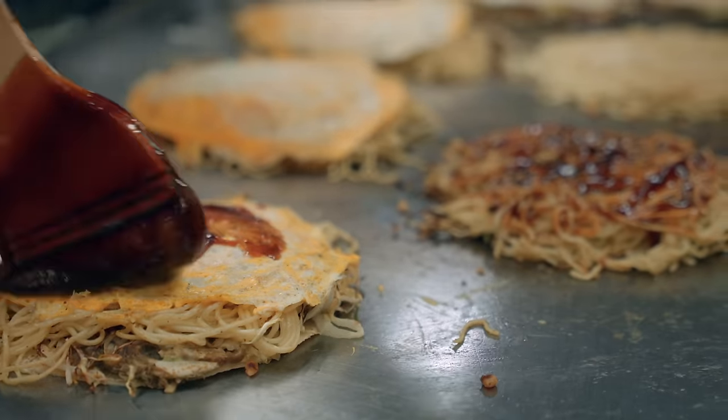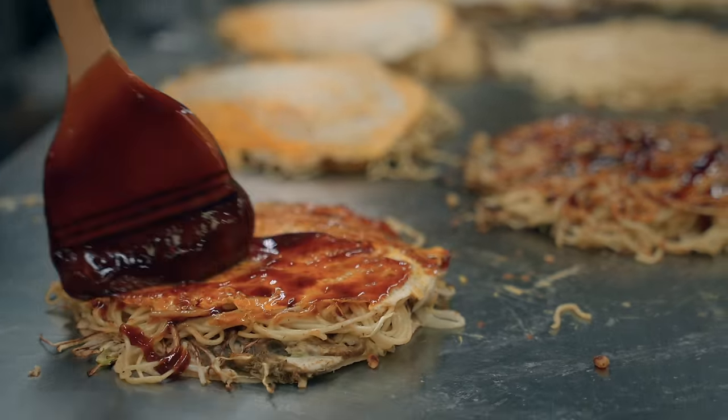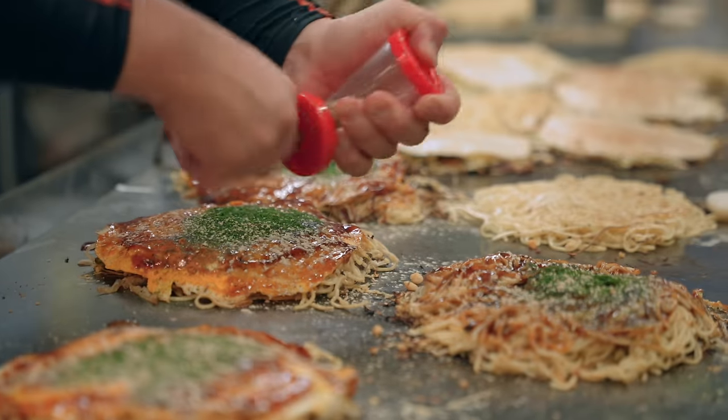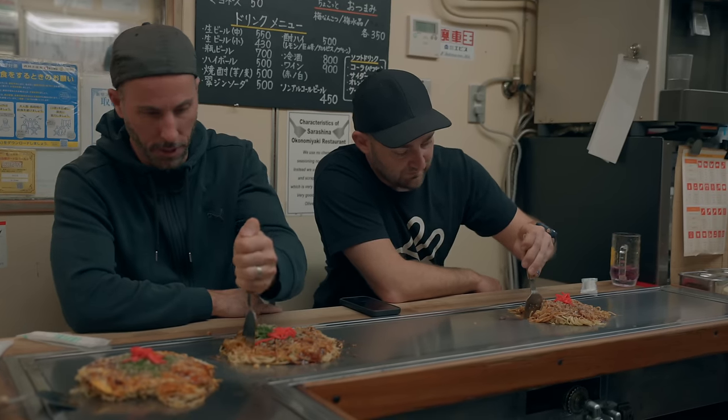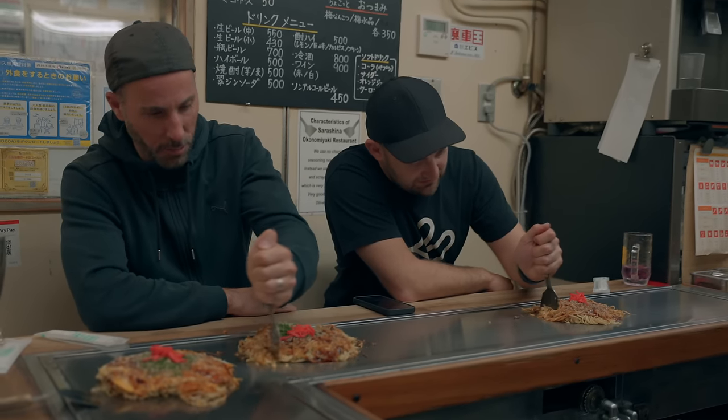Once finished, Hiroshima-style sauce is brushed on top, and then you can cut it and eat it with a metal spatula directly off the hot plate in front of you. They have arrived. Doing a little cup. Got to do a big, solid, amazing cup.